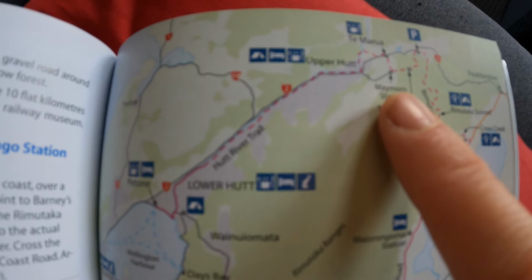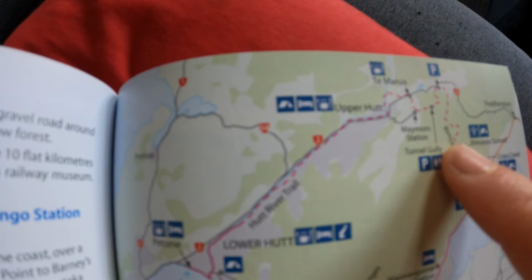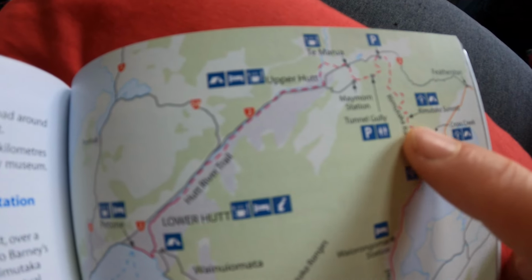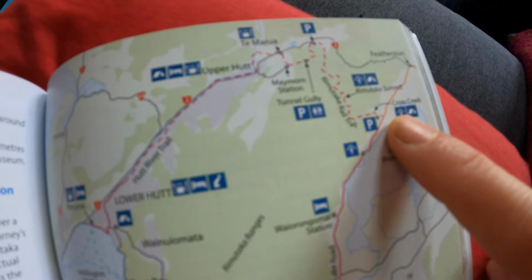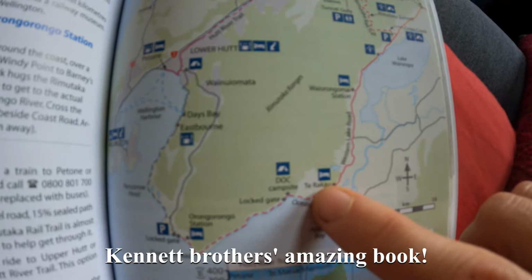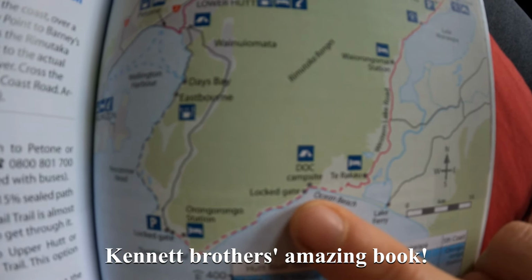We have Maymorn Station, and then we ride through Tunnel Gully up to the entrance to the Remutaka Incline, and then take the rail trail. Yay, fun! Cross Creek. That's like 25 k's, and then I'm going to take the 37 kilometers down to Ocean Beach and stay at the campsite, which I'm really looking forward to, just tenting.